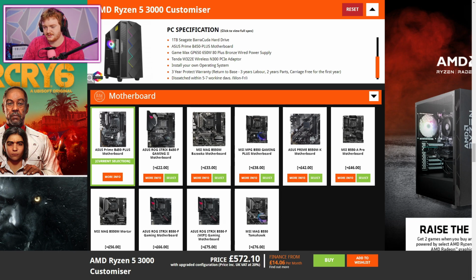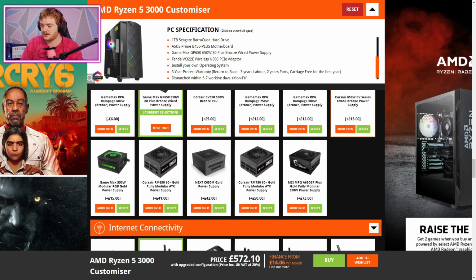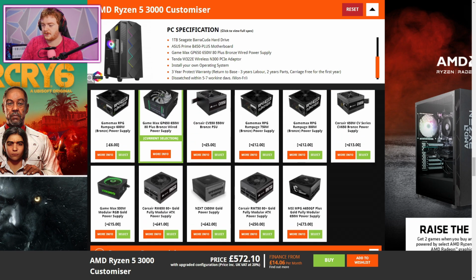I haven't really looked into it, but it seems to be a bigger size, but that doesn't matter because the PCSpecialist website always makes sure that your case is suitable for all the parts you're picking, and the parts are all going to work together. So if they didn't work, it would tell me, and it hasn't, so we're all good. Again, we're going for the 650 bronze power supply.